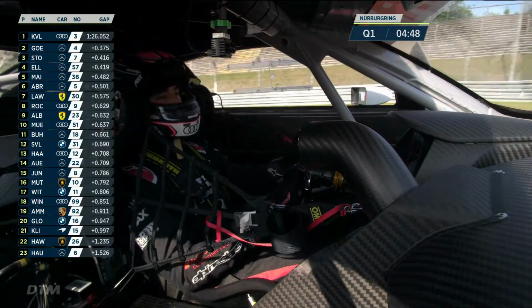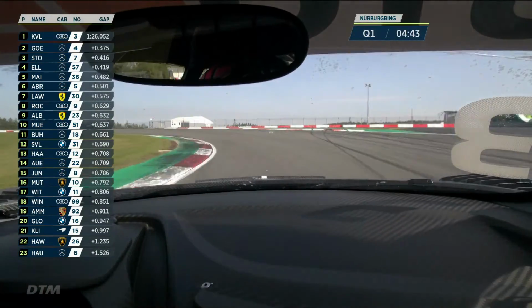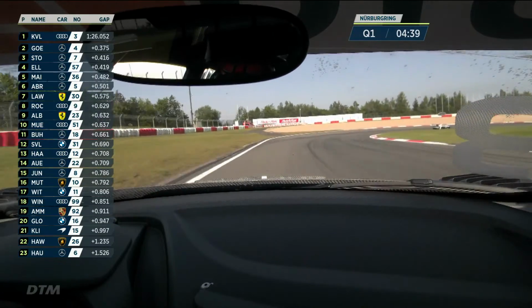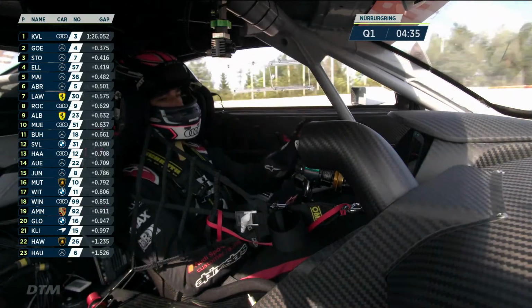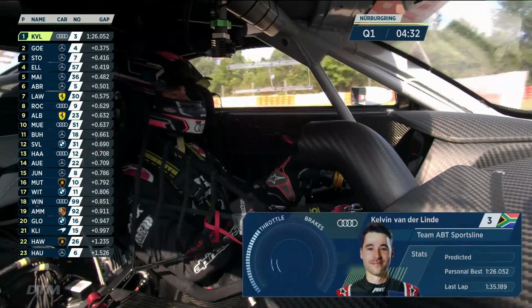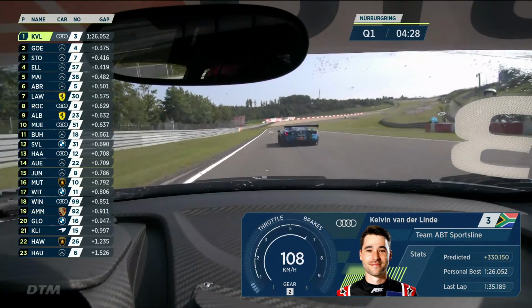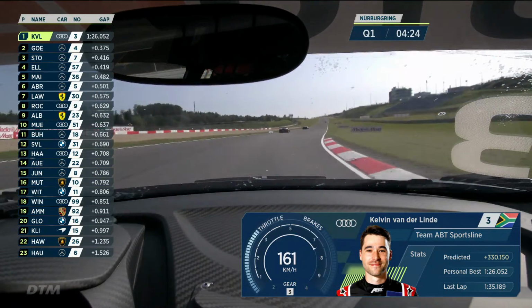The red flags came out with a couple of minutes to go. Some drivers didn't get a chance to set the hot laps they were on. But this is a similar advantage so far for Kelvin Van Der Linde, 0.375 seconds. It's very close behind, though. Got several drivers in the 1:26.4s and 5s and 6s. So the rest of the top 10 split by less than 0.2 of a second.